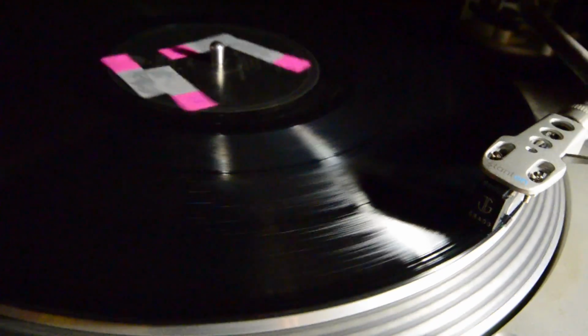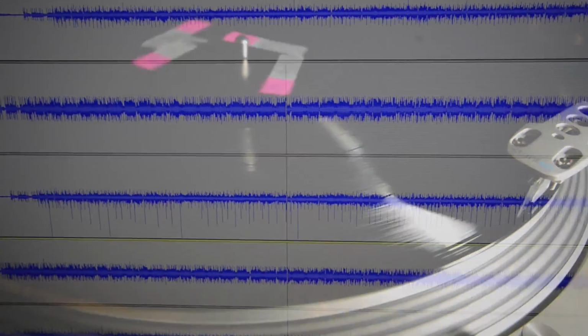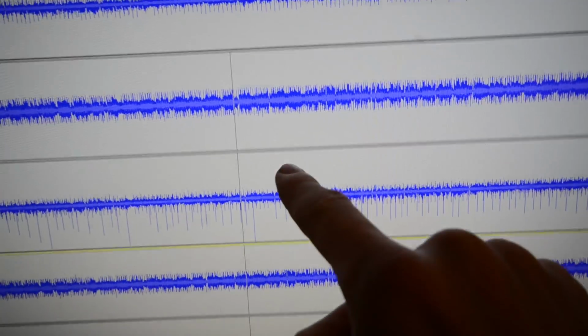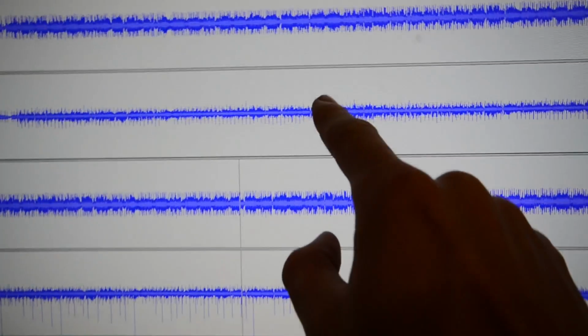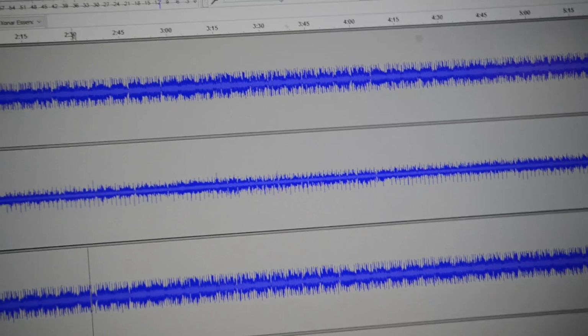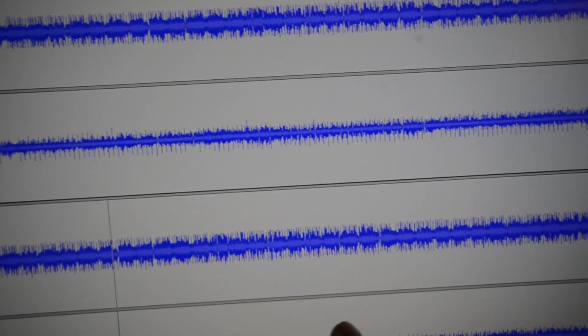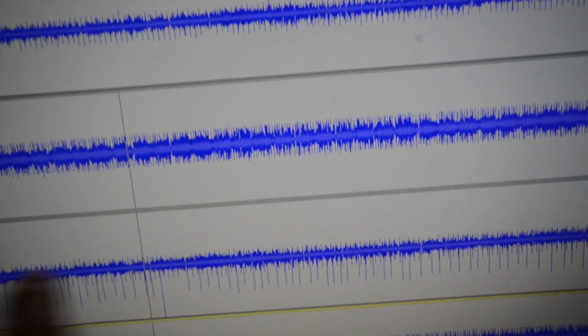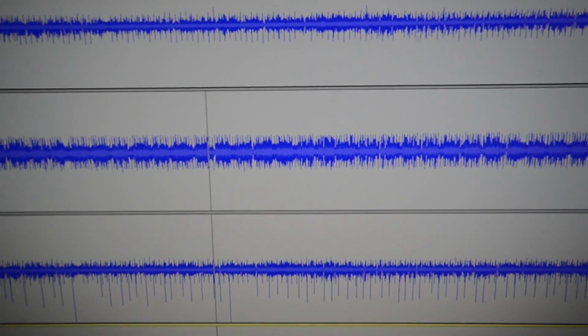Please, please, please, let this be terrible. Okay, so here we are. Spin 40 is this one right here. Spin 30 is up here. As you can see, we've got the pops again. We got a case of the pops going on all around the bottom on the right channel. I'm not paying too much attention to that.